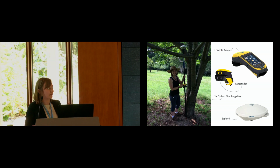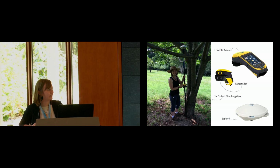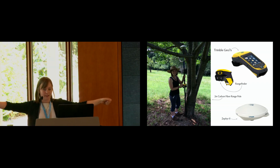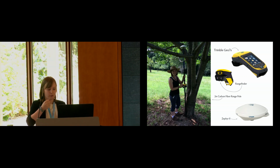We did it both ways, using the Trimble and also taking a huge tape out there. And with a partner, another intern, Meg, went out with me and would stand at one side of the tree and I'd stand on the other, and we tried to estimate the canopy width. We had the Zephyr 2, which is an antenna, and all this was connected on a fiber range pole that I would walk around with.